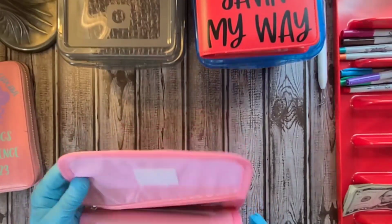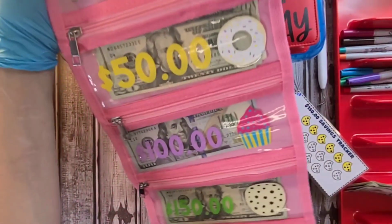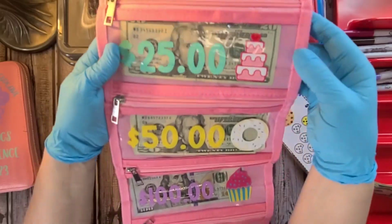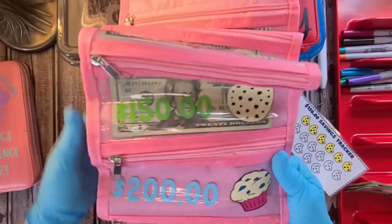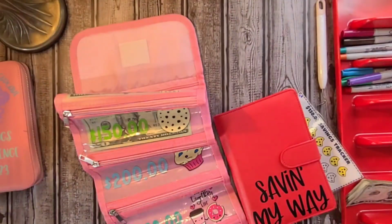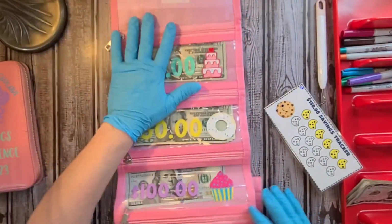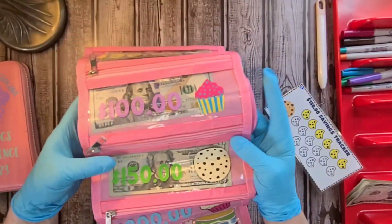Let's see. All right. So this is Donut. This is my current tracker. She is a budget roll. Look how cool she is. I love this thing. This is so cool. Okay. So the denominations that I chose were 20, 50, 100, 150, 200, 250, 300, and 350.